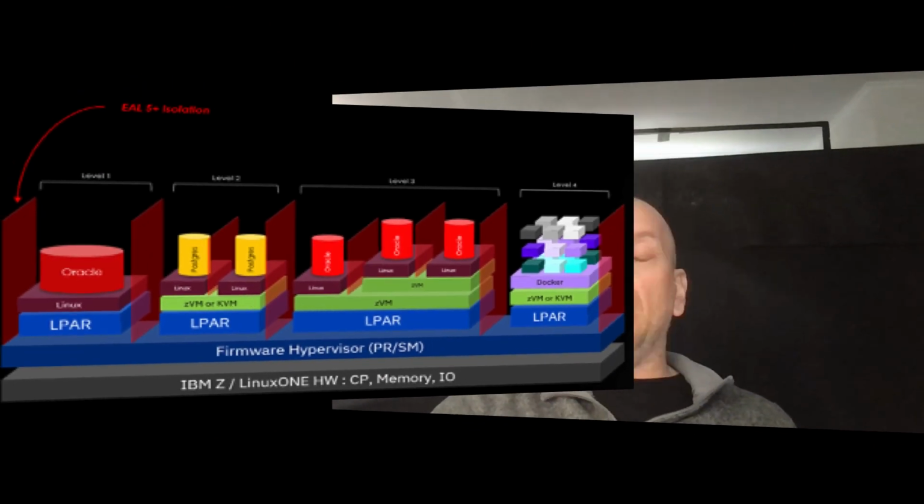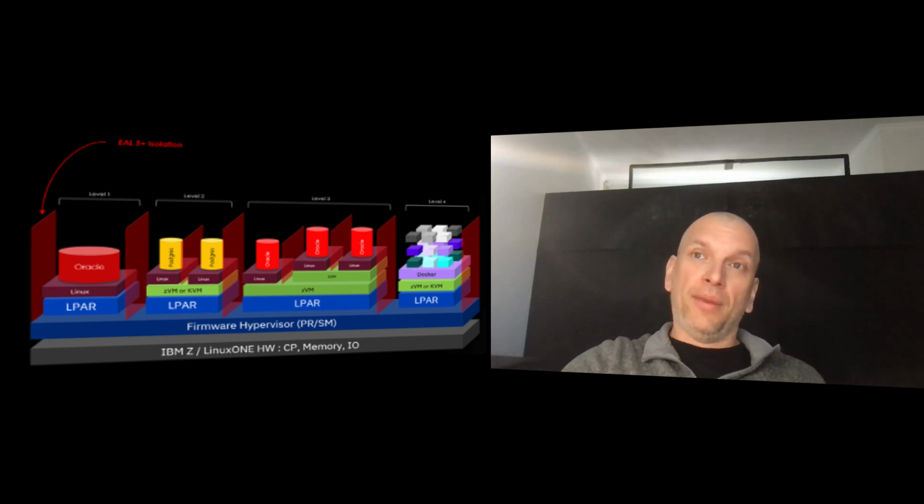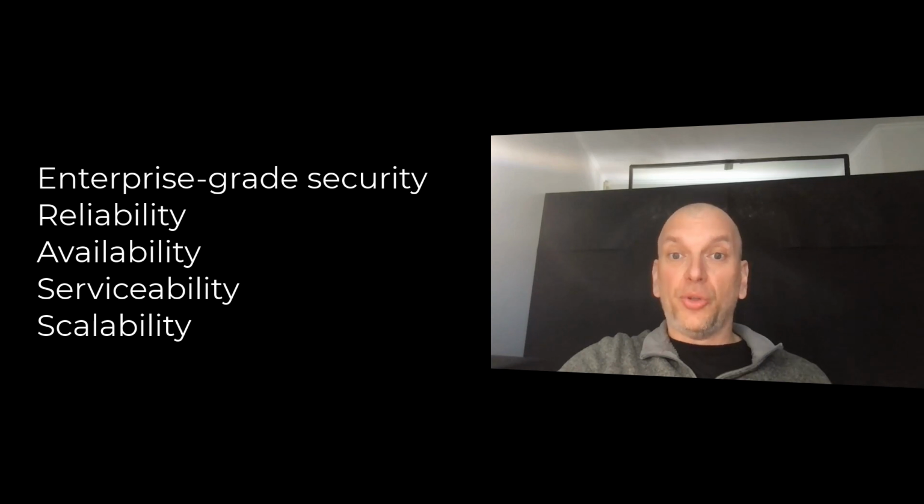From physical partitions to VMs, to thousands of Docker containers, to Kubernetes orchestration, to Red Hat OpenShift Container Platform. I ask you, is there a single platform that supports all of these in parallel? Thanks to IBM virtualization based on IBM LinuxONE and Red Hat OpenShift, not only are all of these supported, but they are augmented with the enterprise-grade features that all infrastructure needs to have.